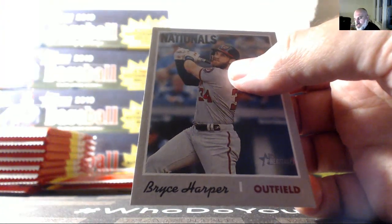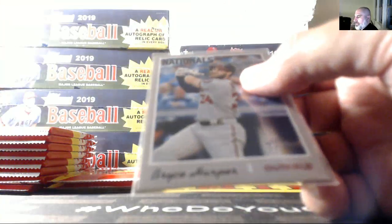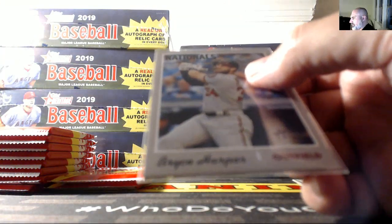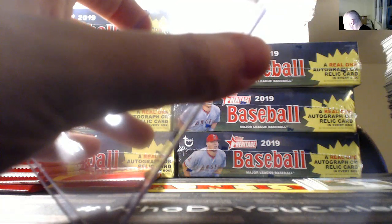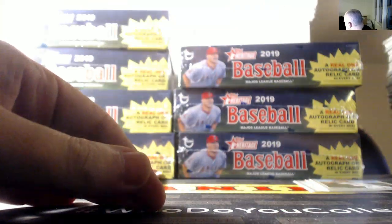As a Bryce Harper action. Brand new Philadelphia Philly. Card number 415. Obviously, this will go to the national spot. Bryce Harper action.